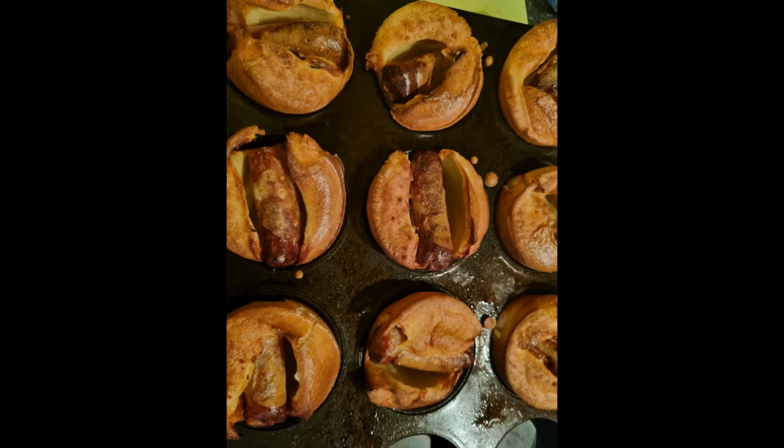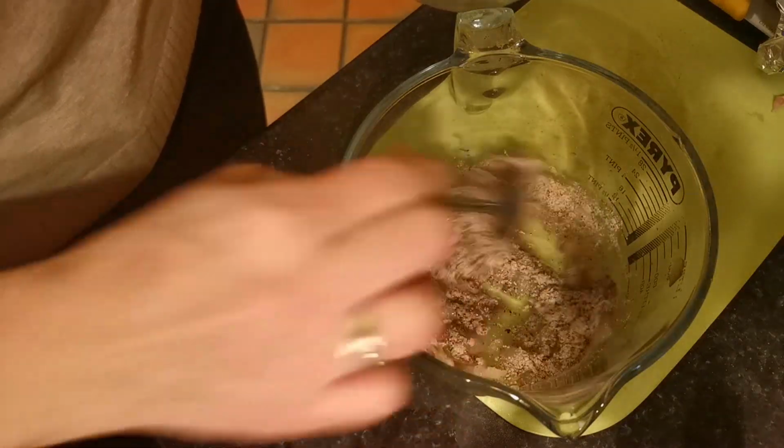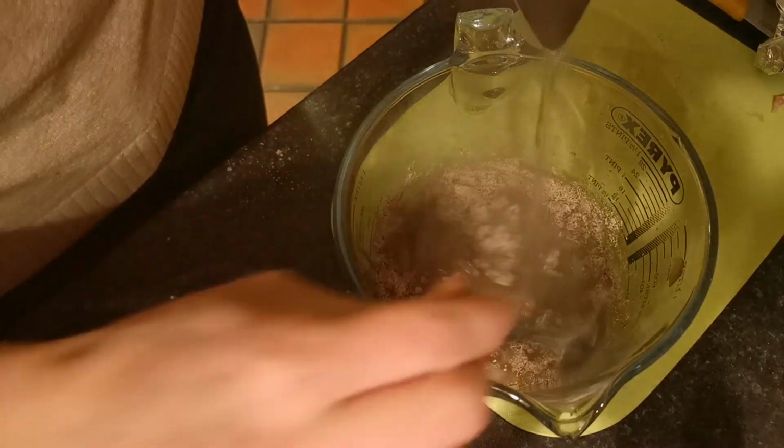And there they are. Look, they come out brilliant. I thought they were just absolutely fab. And then I didn't make really complicated gravy. I went with the instant gravy, but I did add in some fried onions into the gravy, so it was onion gravy. But it was the cheat method. But it worked. And it was only a Tuesday, so it was fine.